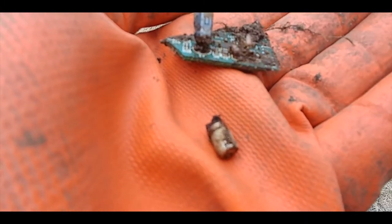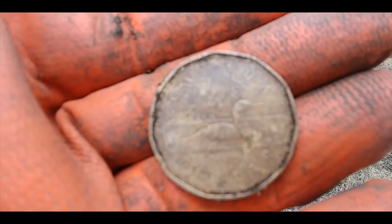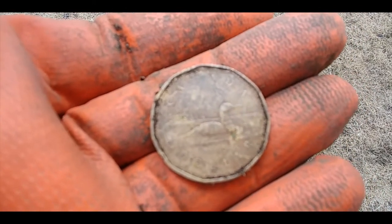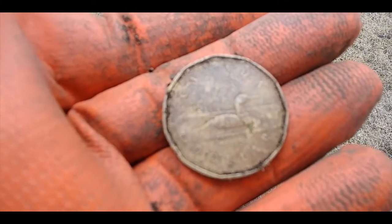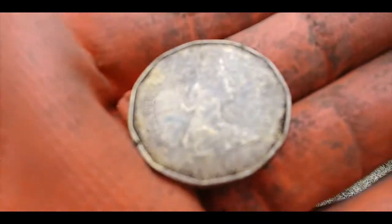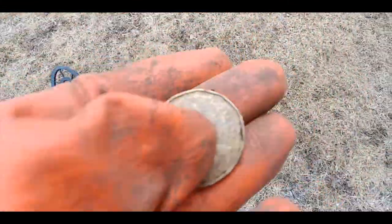It rang up very strangely, I can assure you. This sounded just like a pull tab. I thought that was what I was hunting. It's a 1989 Looney Dollar. Huh. All right. I'm going to drop it on the ground and show you what it sounds like.